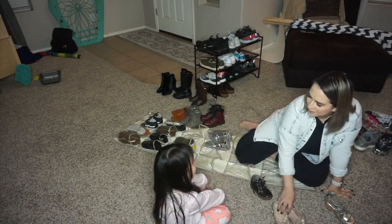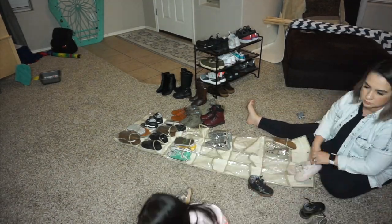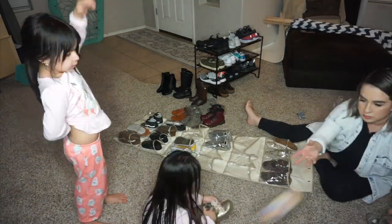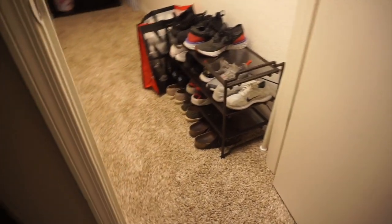And then I made a pile of shoes that were going to be donated or given away of the girls. And behind the laundry room door is where I put all the girls' shoes. Since their shoes are smaller, they fit really well in this little behind-the-door shoe organizer. And yeah, so here are all our shoes.